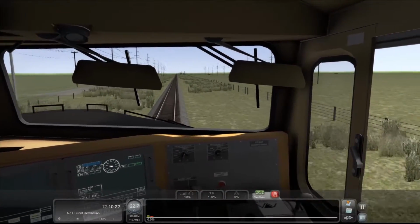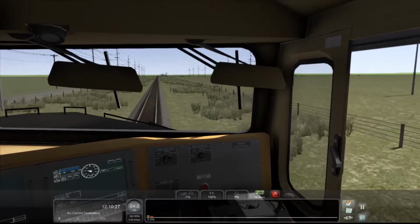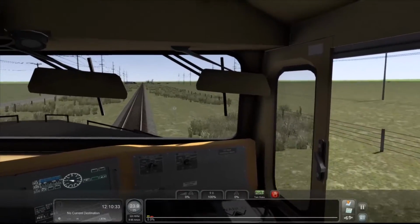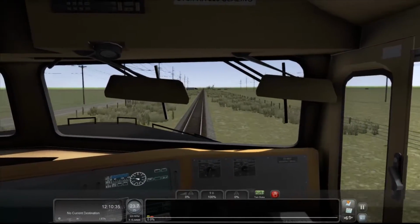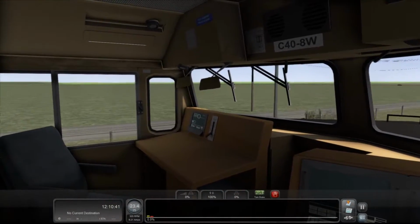We got some more foliage down. Full foliage. Can't pronounce it properly, I guess. We got some more foliage down here. Looks kind of cool, actually. It's a very phenomenal looking route so far. I do enjoy it, and I can't wait to actually run this route when it's fully completed and whatnot.